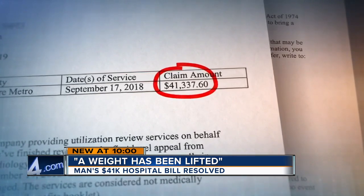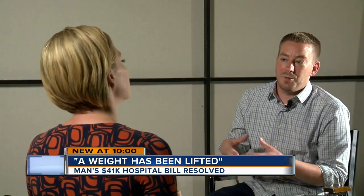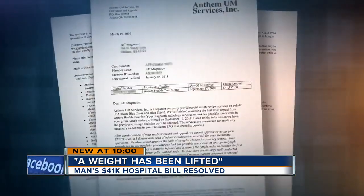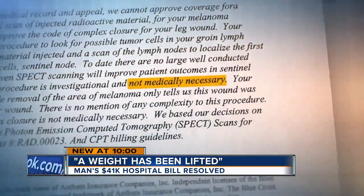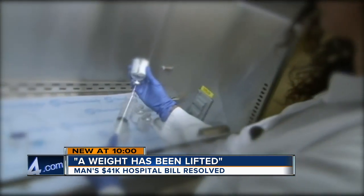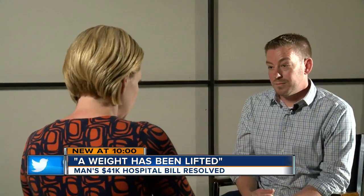$41,337.60 bill his medical provider, Aurora, charged, and his insurance, Anthem, didn't want to cover. The surgery to identify the lymph node, the sentinel node, which ultimately had the cancer cells, which led to raising it from a stage 2 cancer to a stage 3 cancer, was not medically necessary. Was that shocking to you? Extremely shocking to me. You were receiving, and you have been receiving, immunotherapy to treat cancer, but yet you're trying to get the procedure to identify the fact that you had stage 3 cancer covered.